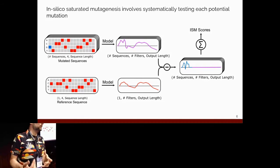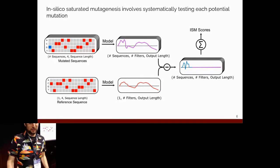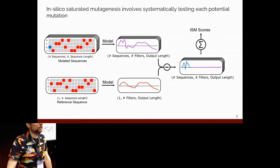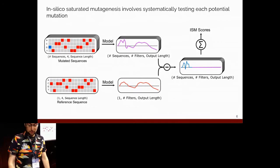Commonly, you just take the difference, and then you sum up the differences, and the mutations that cause the largest differences are thought to have the highest variance score. But I noticed that this was taking a very long time. Imagine for each locus that you want to investigate, you need to not only run the original sequence through, but you need to run all possible mutations through as well. That can take a very long time.